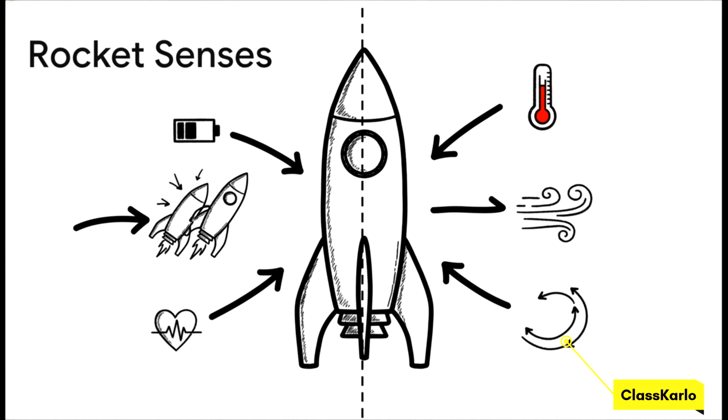First up, proprioceptive sensors. Just like you can close your eyes and know exactly where your arm is, these give the rocket internal body awareness, things like monitoring battery levels and detecting stage separations. Second, we have external sensors. These measure the outside environment, gathering absolutely crucial data on temperature, barometric pressure, and motion.